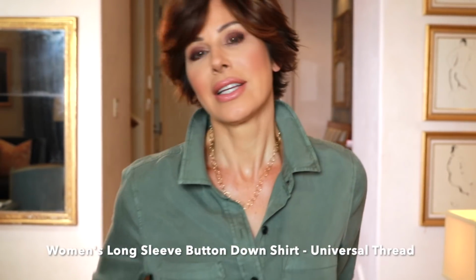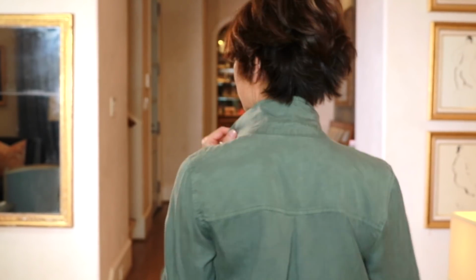Slip on your favorite belt, blouse, mules, crossbody, and you got that kind of walk in the town flair. And the blouse that I'm wearing with it is a women's long sleeve button down shirt by Universal Thread in olive. Also comes in pink. I'm going to feature that later. I think this is a wardrobe staple. That nice kind of classic collared button down shirt, super soft, lightweight, loose fit.